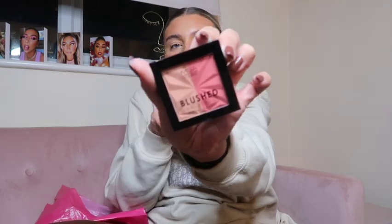Then from MUA I picked up just this cute little blusher. Felt like that was quite cute. I love blush, so it's like a duo, but I feel like I'll mix it together because where it's light and dark, it will probably make a really nice blusher colour.